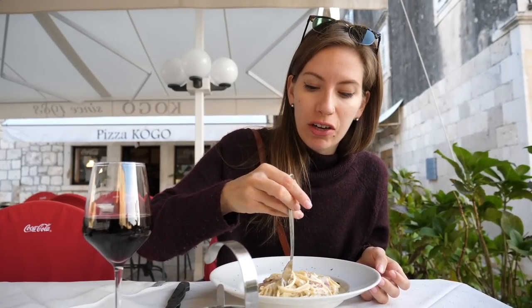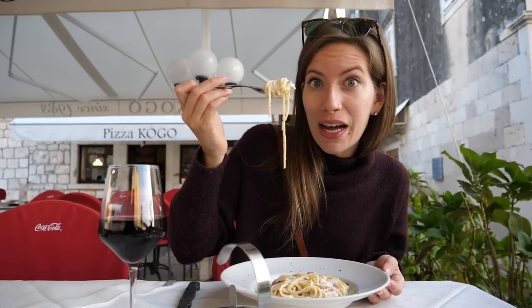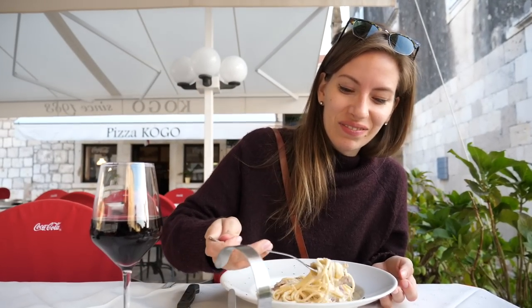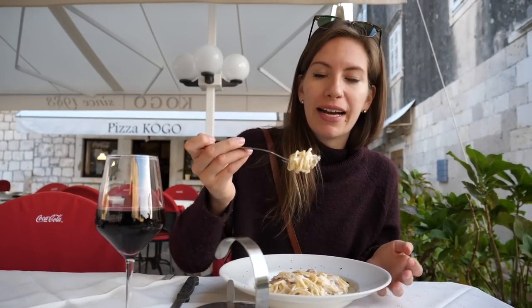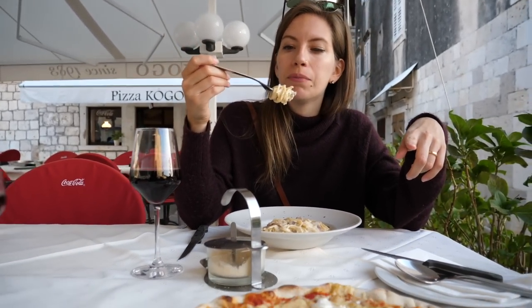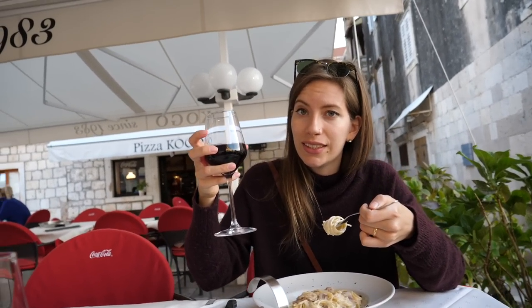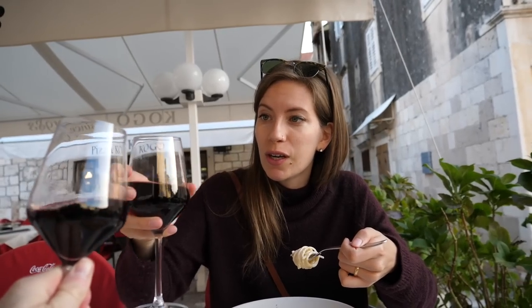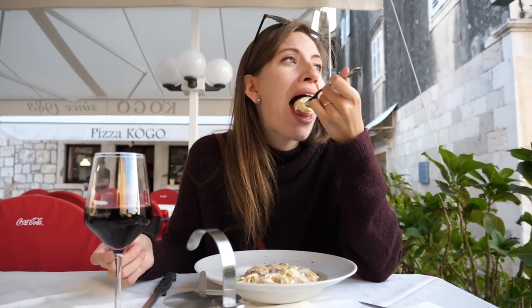Alright guys, so here we are, all settled in at our favorite restaurant in Hvar town. This is Kogo. And the food is already here. Yeah, the food is fantastic. They basically hooked us up with our first meal when we arrived at night. Yes. And we are back here. Today I ordered spaghetti carbonara, which is so, so good. Sam got himself a pizza. And of course, we can't forget the wine. You always need some red wine. Salute, cheers. And how's the carbonara? It's good. I've already been eating it, in case you haven't noticed. Yes, you have.